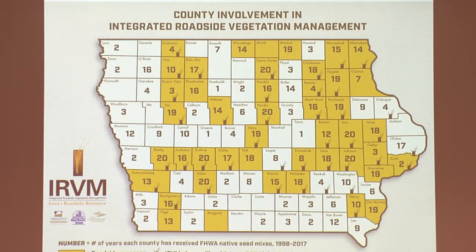Counties in yellow have a roadside manager. Counties with a number show how many years out of the last 20 years the county has chosen to get the native seed.